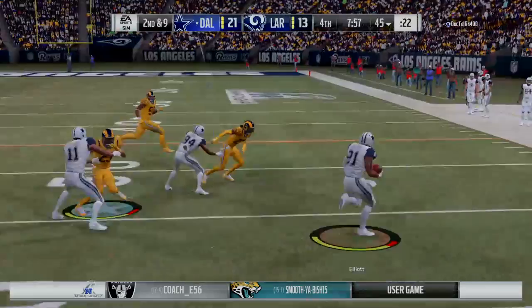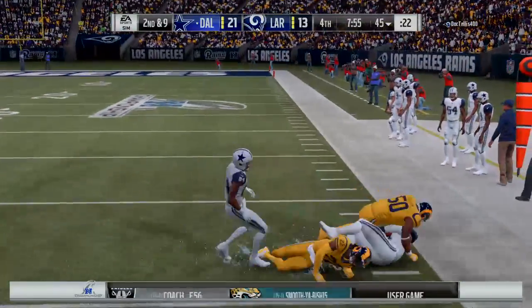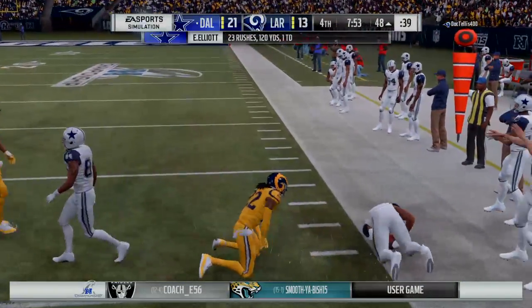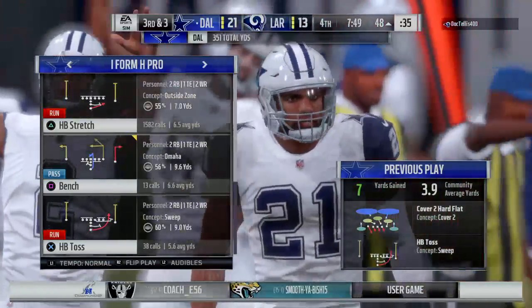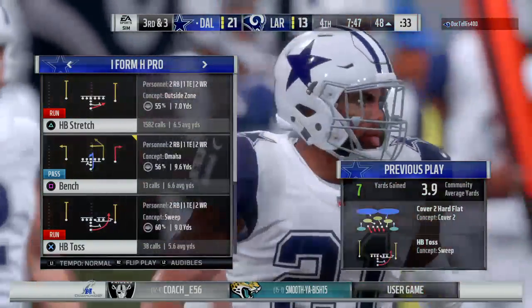Elliott, toss right. And he's going to take this one across midfield and into Ram territory. That second down run a big help. The 7 yards leaves him with just a 3rd and 3 now.